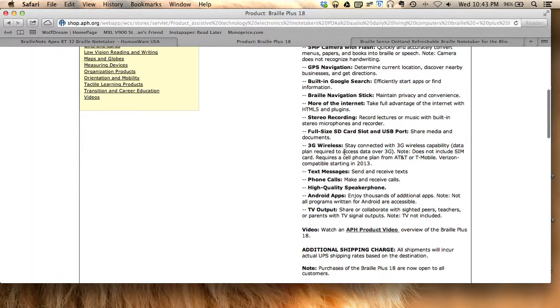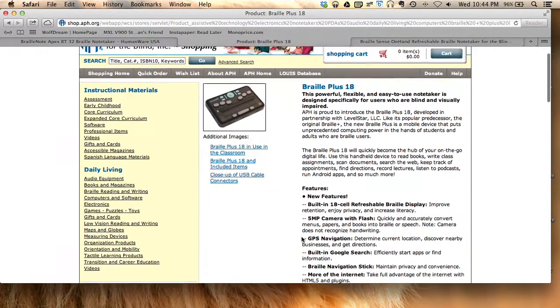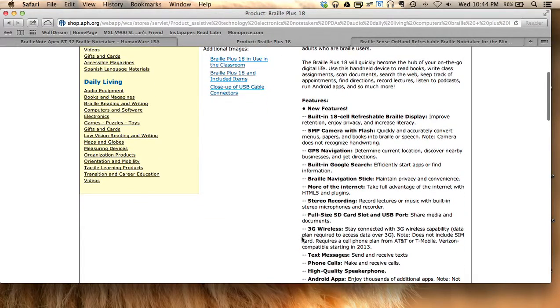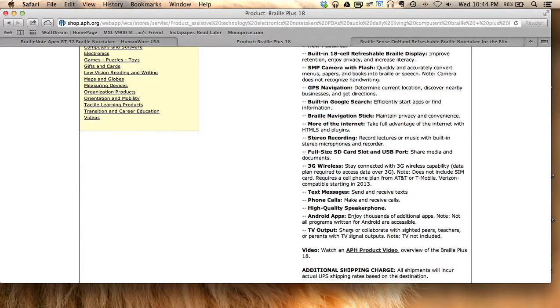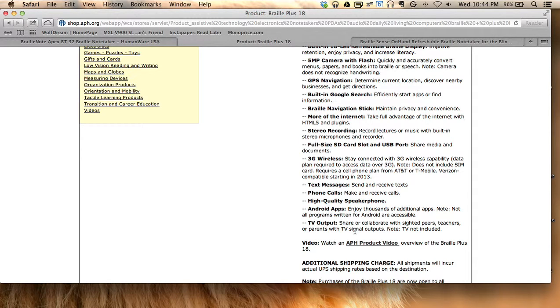3G wireless, and this is basically a phone tablet with a Braille display on it. This is the best way I can describe it. I would be interested in seeing this and playing with it from the perspective of adaptive technology. I can consider myself an adaptive technology instructor of sorts, just to see how capable it is. But I would not recommend this because, yes, it runs Android, and it's great that it does. It means it's open, means it'll be around for a long time. But there's just a couple things. Why would you want to do text messages and phone calls when you can do the same thing with the Android phone, and you also have the TV output as well.